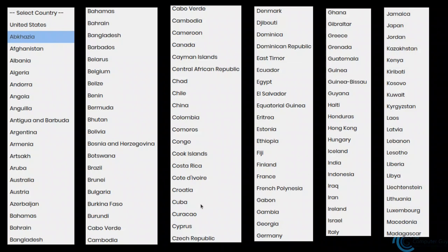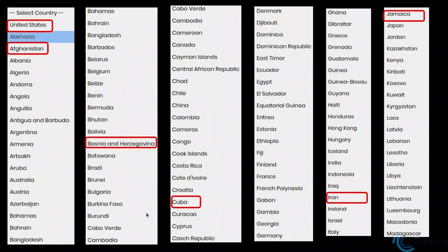And I went through the different countries. When one is registering, you have the different countries that one can choose to register, and this is basically most countries. What I found interesting is that even some countries that some other platforms do not allow access to their platforms from. Okay, like Afghanistan, United States, imagine that. Bosnia and Herzegovina, Cuba, Iran, Jamaica. Amazing. Jamaica, right? So persons in these countries can access the UltimoPay solution, whereas with other solutions, they may not have as easy an access.